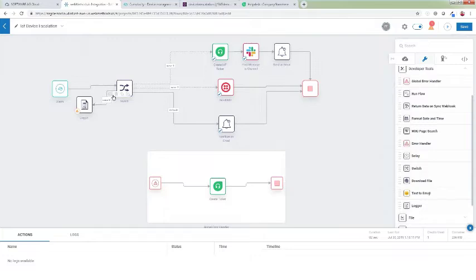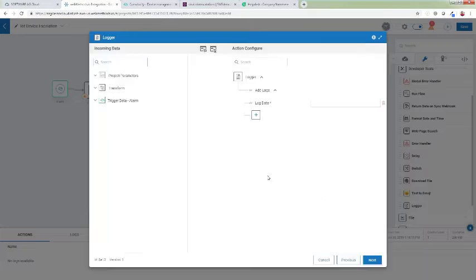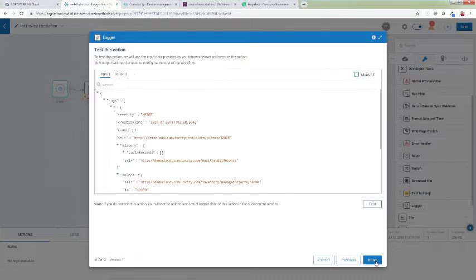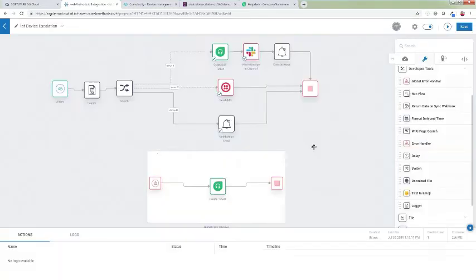And here I'll remove this. And maybe I'm interested in the Cumulocity alarm payload, and I'll add the logger quite easily like this. Double click on this application. And again, I'm brought to this pipeline, and maybe I'm interested in logging the entire message so I can really see what that JSON payload is. Go ahead and hit next, followed by done.